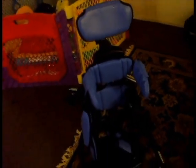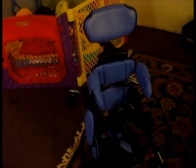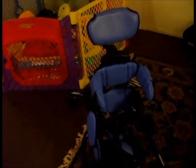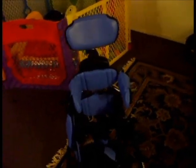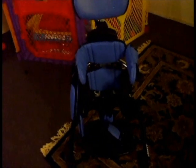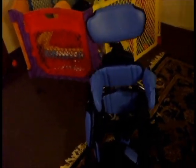It does have wheels, so we're able to kind of push her around in here if we need to and readjust her. But we'll put her in this whenever she's watching TV or we're just lounging around the house, and we are able to take it outside if we want to take her for a walk with us and keep her in that upright position. So this is definitely something that we tend to use every day, and I do believe it's helping her build some of that strength in her legs.